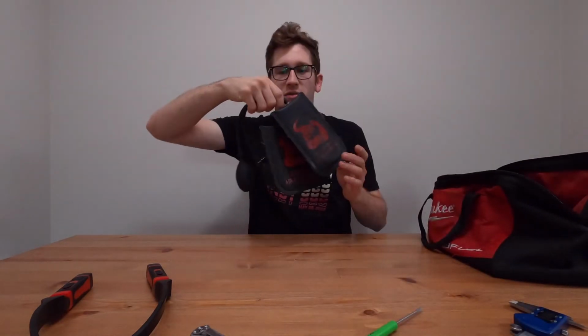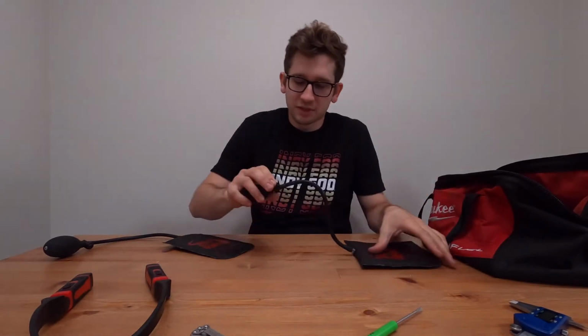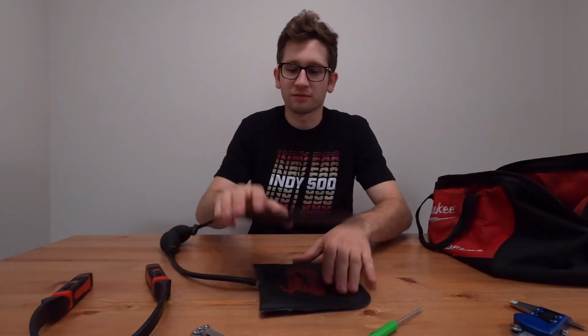Next is the airbags. Airbags are super nice for getting in tight spaces. You slide them in the crack of whatever you're working on and then pump them up. And yeah, these are used for breaking into cars and stuff, but also you can use them to break into dashes and get door panels off if you need. They're just super useful. Got these on Amazon as well. But yeah, it has a little release valve, and these are just super great.